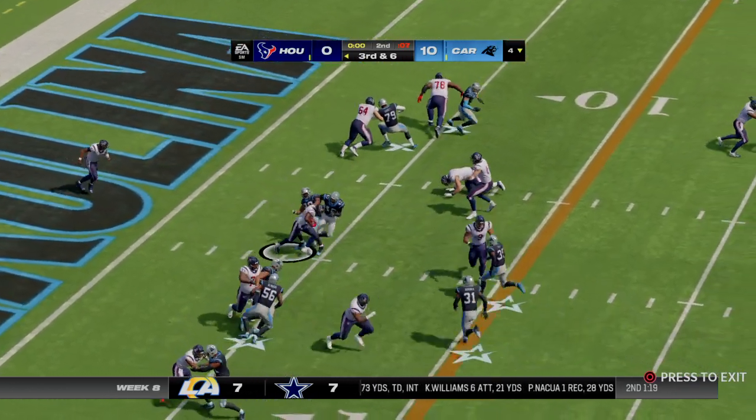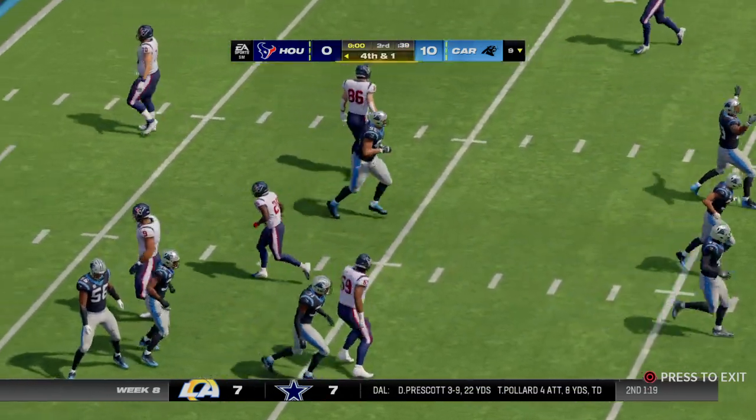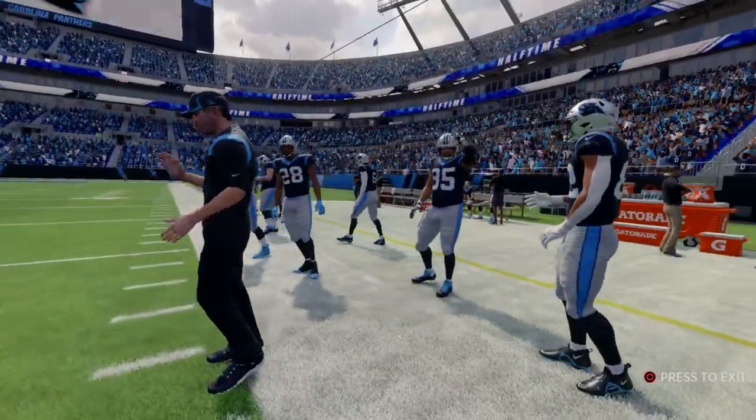On third down, they go with Singletary. He won't quite make it. He needed 6. He got about 5. Fourth down. So we have reached halftime with our score 10-0.